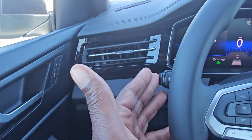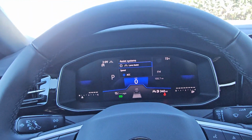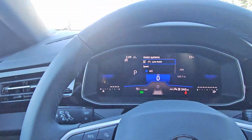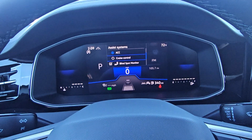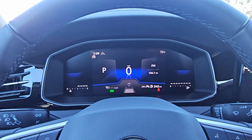Over here on the tip of the turn signal stalk is a button. You push that button, and that shows your safety features. Right now you have lane assist. It's turned off. I'm going to hit the OK button to turn that on. You do also have ACC, which is your adaptive cruise control, regular cruise control, blind spot monitoring, rear traffic alert, and front assist. And I can hit close and exit out of that.